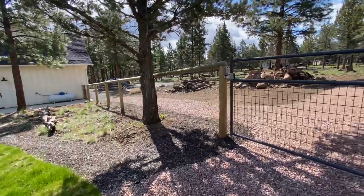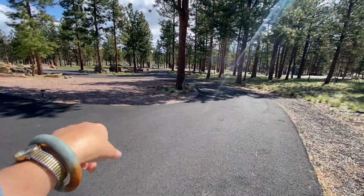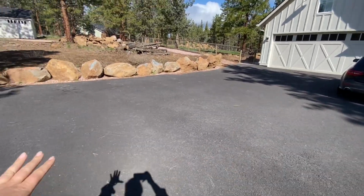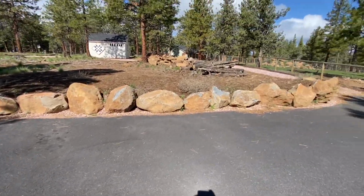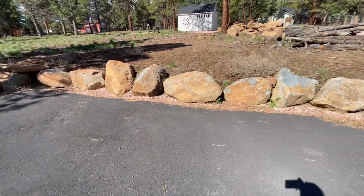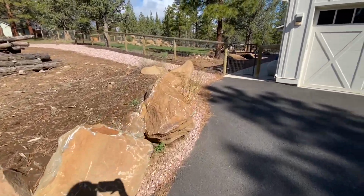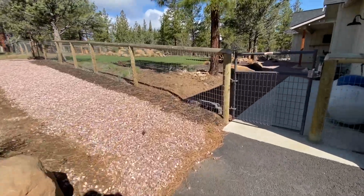Let's go take a look at the shed. So the paved driveway loops around, and you have a nice back out area here from the garage. And this is all just natural. You don't have to do anything with this, which is a bonus. You don't have to upkeep the grass. You just have your yard and the rest is left natural.